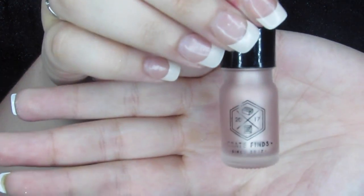Next, I want to go ahead, and I got another, y'all know I can't resist some good Cratefinds. I got another of the liquid highlighters. This is Peonies right here. This is what it looks like with their logo. And I'm just going to take a little bit, put it on my hand.